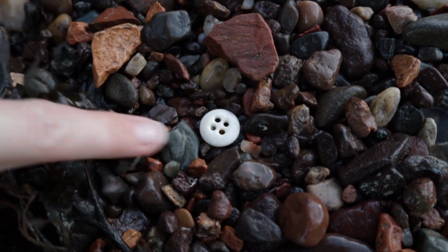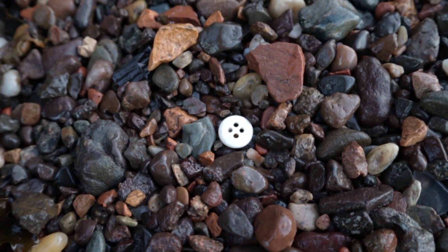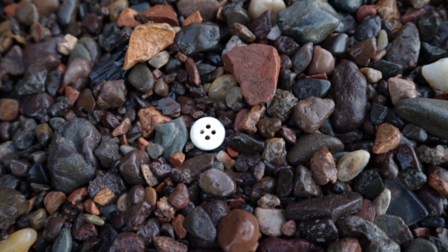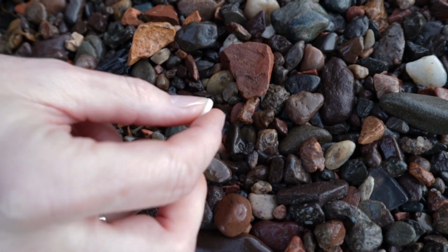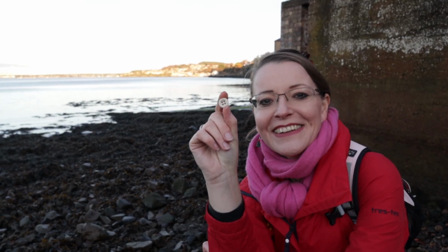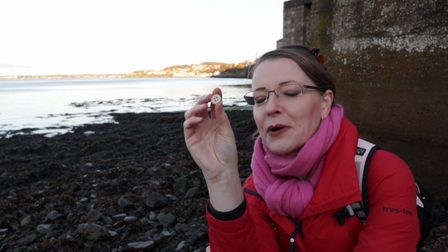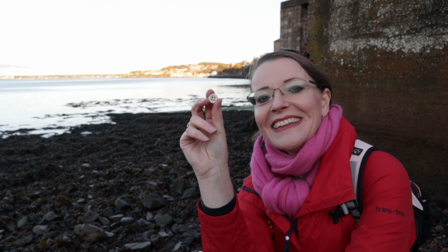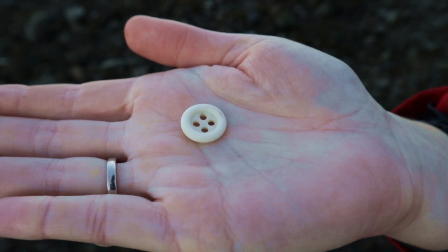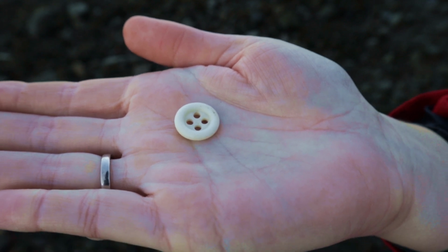Hello. Little button. Now, what do you think that one is? Do you think this is a plastic one this time, or what do you think? Let's see. Now, isn't that the cutest wee button? I think it might also be mother of pearl, but we have to check both the buttons at home. That's a really lovely find. Well, second button of the day. Yeah. Very cool.